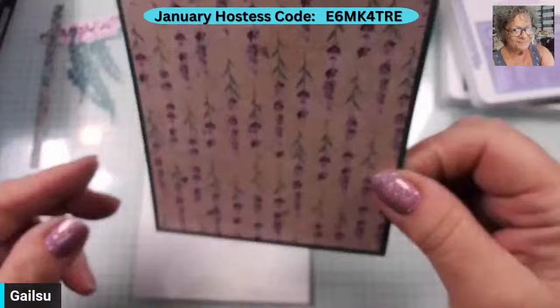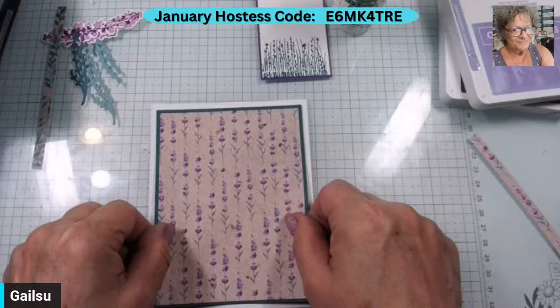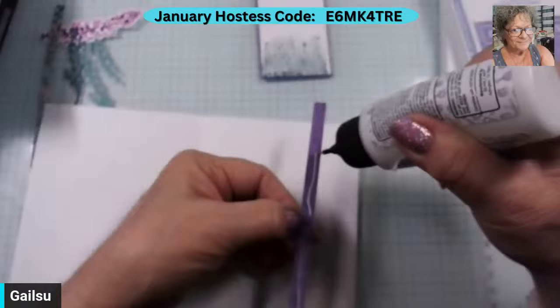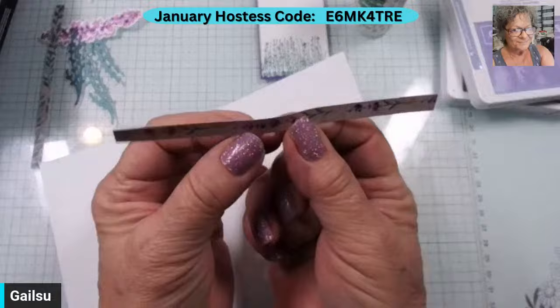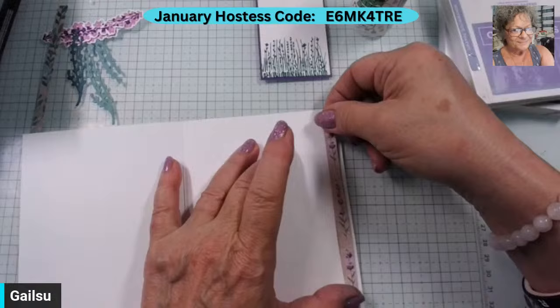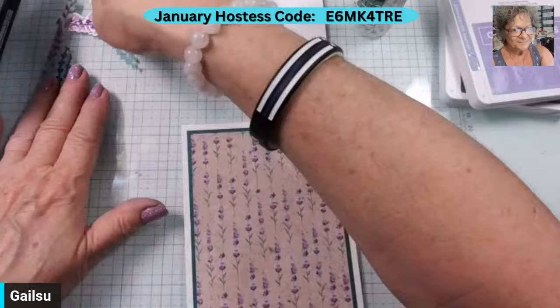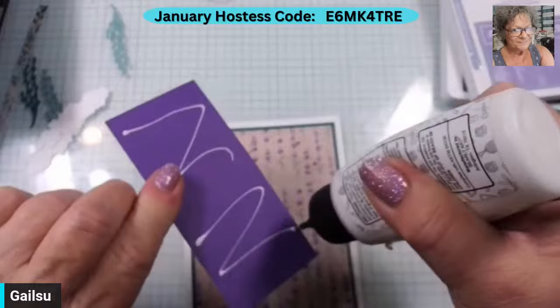Upside down. All right, so let's put this piece in there. Upside down. I am the upside down kid. Oops, that's a lot shorter. We don't care. It's fancy. Fancy schmancy, as my grandmother would say.